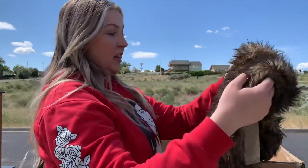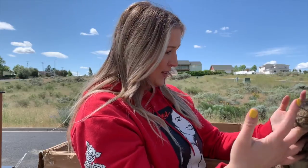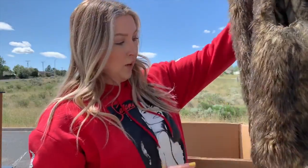This furry thing, what is it? BB Dakota. I should have expected that. It's definitely got some wear on the arm area, but it's more of just brush it out, which I actually do have a dog brush that helps a lot with some of these fur items.